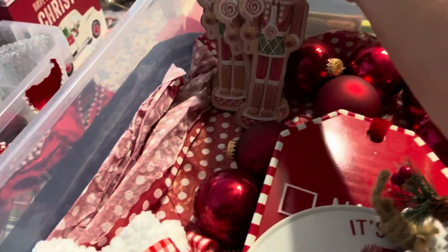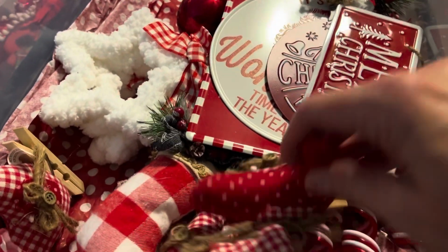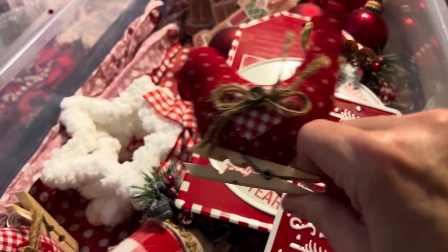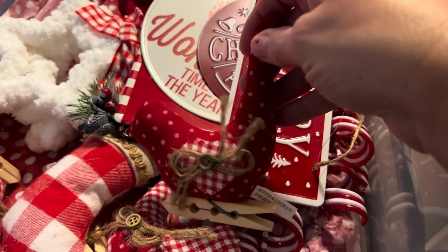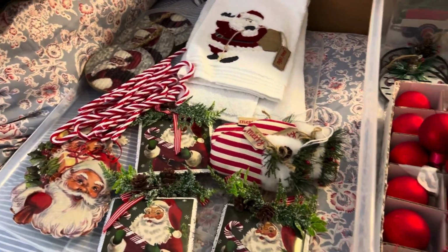But I'm going to do all of my gingerbread and red and white in the laundry room because I thought that was so cute. I picked those up at Walker's in Andalusia several years ago. So that is my laundry room, bedroom, kitchen.